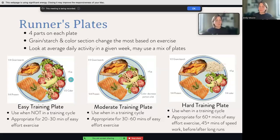You're not going to support your training very well at all. So this easy training plate, you see half this plate is color. Only about a quarter of it is grains and starches, and then a quarter of it is your protein-rich foods. So I don't think any of you out there should be using this plate as a guide to set up your meals. It could be appropriate for the off season.